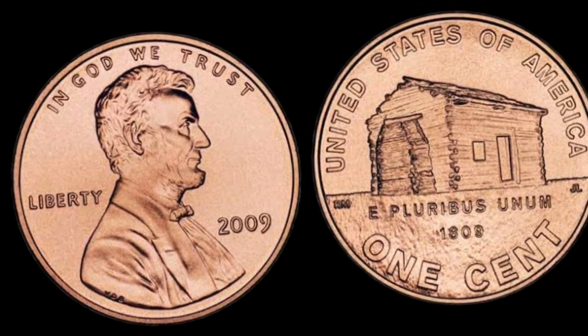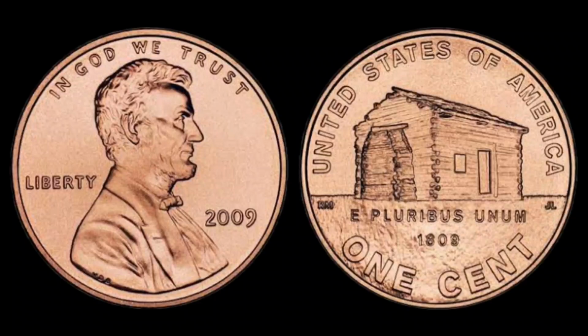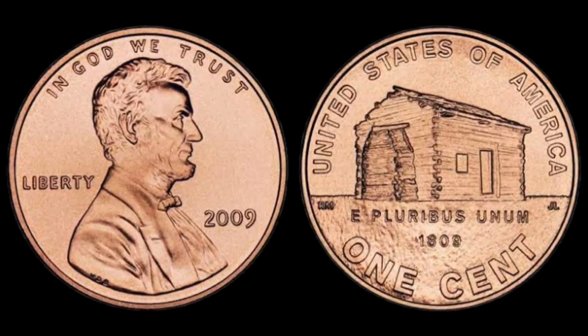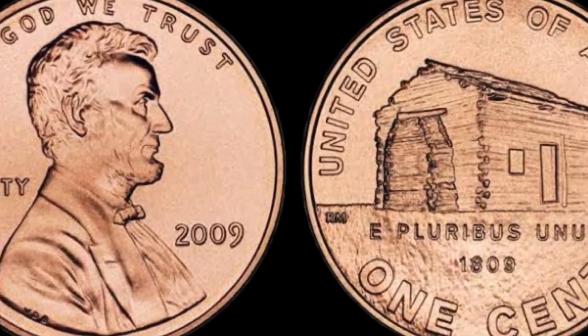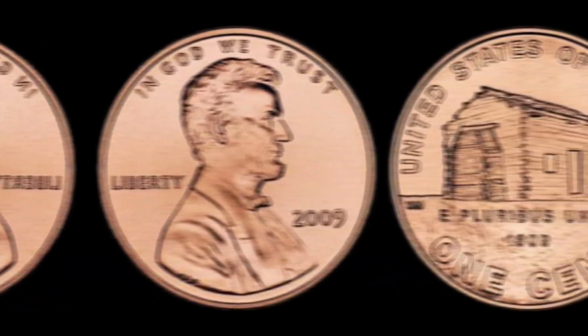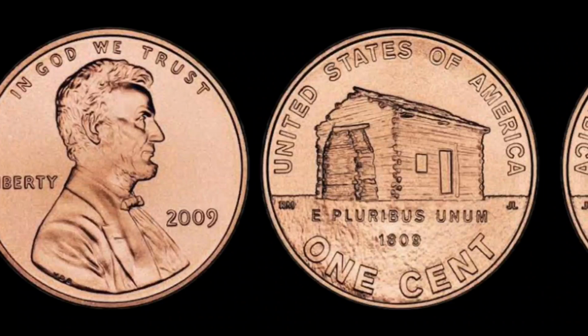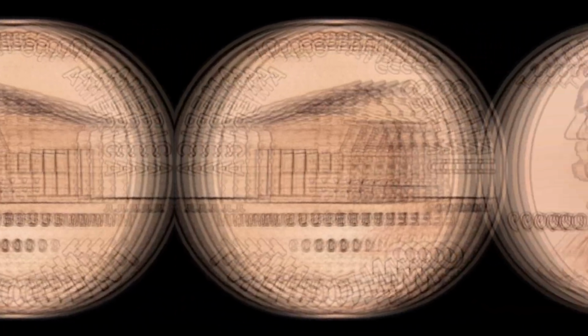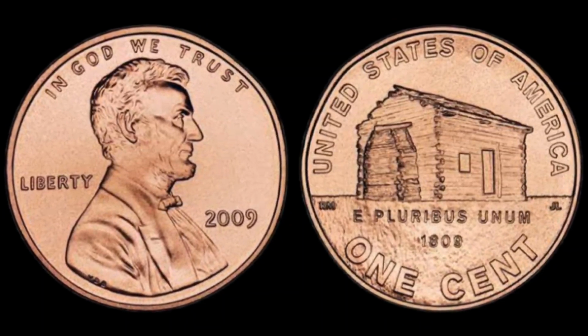First, let's talk about how to identify this coin. The 2009 no-mint mark Lincoln penny lacks the D or S mint mark found on other versions produced that year. Instead, it has a smooth surface, a shiny finish, and the classic portrait of Abraham Lincoln on the obverse. The reverse features the familiar Lincoln Memorial design. The absence of a mint mark is usually noted just below the year. Any signs of wear or imperfections can affect its value, so condition matters.